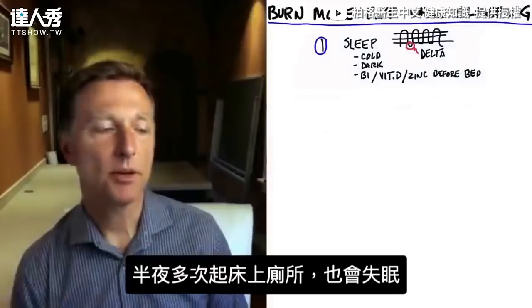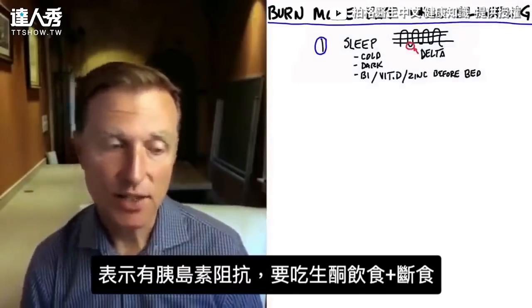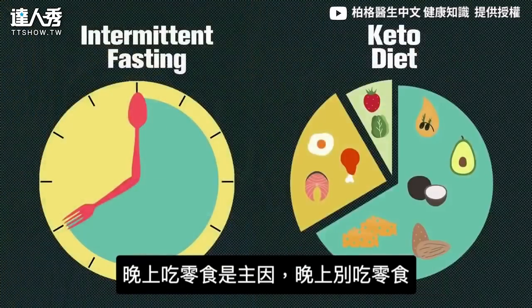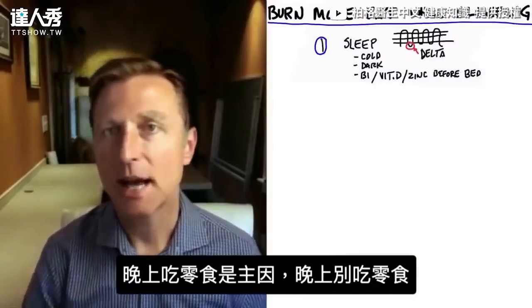Now, the next reason why people can't sleep is they're getting up urinating several times a night. That means you have insulin resistance, in which case you need to go on keto and do intermittent fasting. But the main thing with that is the snacking late at night. That is the killer. You need to stop snacking at night.